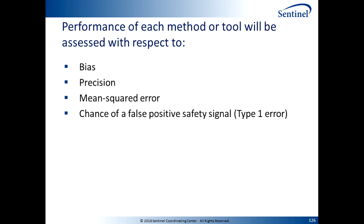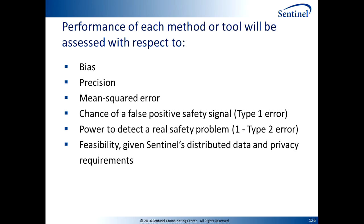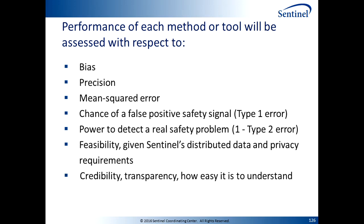And the next two measures assess type 1 and type 2 error when we make hypothesis tests. What's the chance of a false positive safety signal? What's our power when we use this tool to detect a real safety problem if there is a real problem? And then finally, two criteria for good performance for a tool that are less statistical and quantitative. We want tools that are feasible in Sentinel's distributed data environment and given the privacy requirements. And we also want tools that are credible, transparent. So we're going to say something about how easy it is to understand.